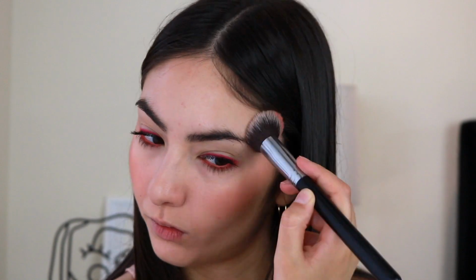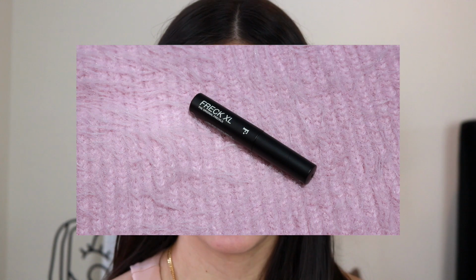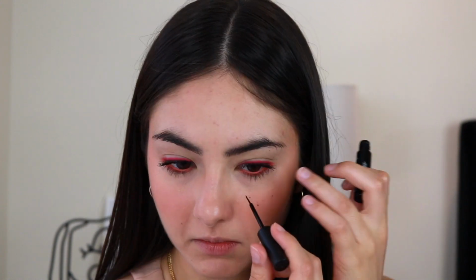I'm just literally gonna apply this kind of everywhere. Okay, once you have blush approximately everywhere, it's time to go in with some freckles. I'm using my Freck XL, and I'm just gonna do a few freckles here and there. Hopefully I'm better at this than I was last time.